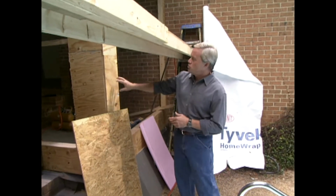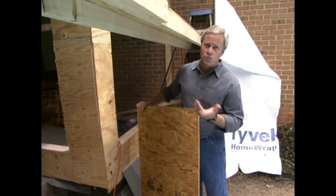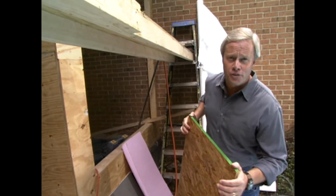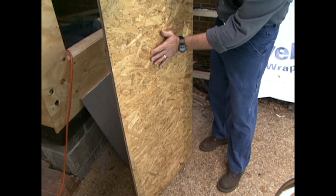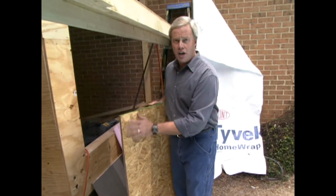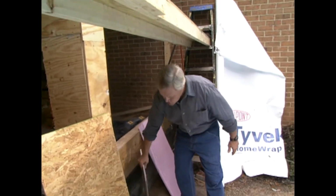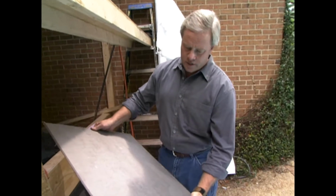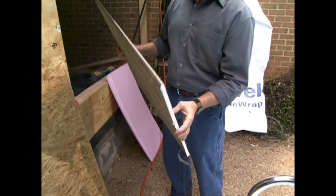Now, we chose to use a 1/2-inch plywood for our sheathing, but depending on where you live in the country and what codes apply, there's a number of other alternatives. Now, this is one that's very similar to plywood. It's called OSB. Comes in 4x8 sheets and can be used in a very similar fashion as we have used the plywood here. There's also an option of using a gypsum board, or called gyp board. This is a 1/2 inch thick, very similar to the drywall you would install on inside walls, but this is made for exterior use.